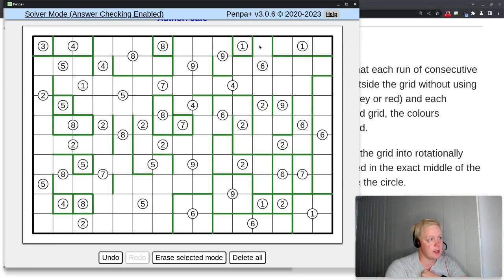Now that also gives us a cell that can only be part of this 6. So 3 walls symmetrically here. That also solves this 2. This must now be a 1 cell room. And it gives us this cell here.